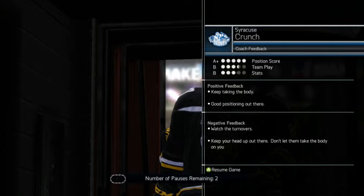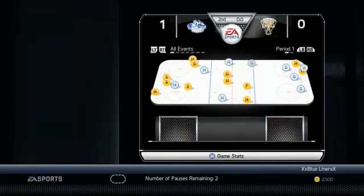1-0 after two. Bill, at the end of this period, this has been dominated, at least physically. Yeah, well, I know one coach is saying keep up the hitting, but the other coach has got to be saying, wake up, guys. You're getting run out of the building.